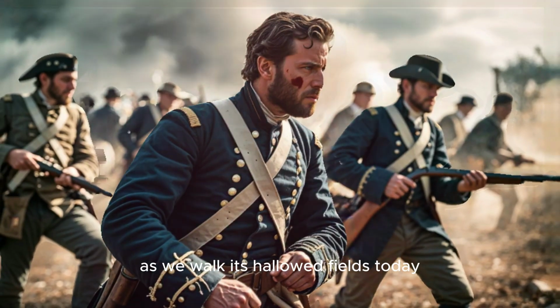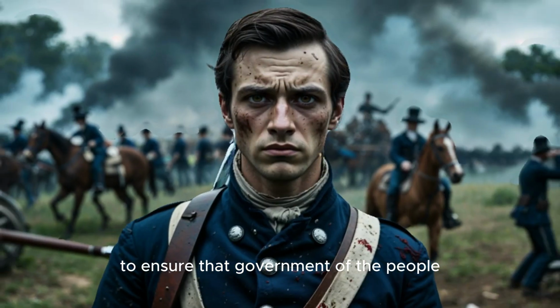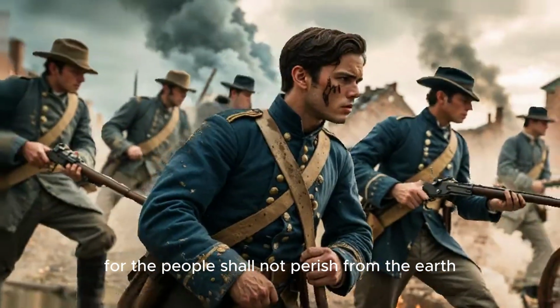As we walk its hallowed fields today, we remember Lincoln's challenge to ensure that government of the people, by the people, for the people, shall not perish from the earth.